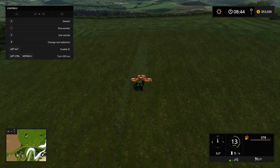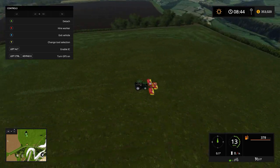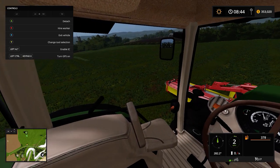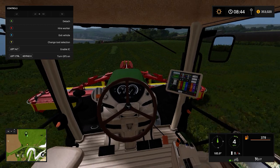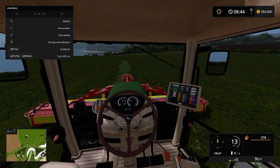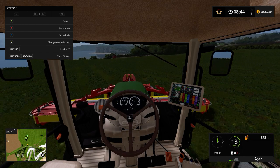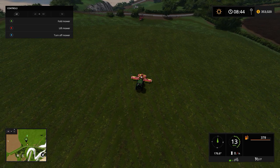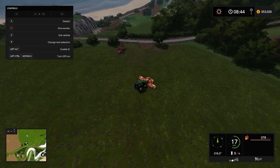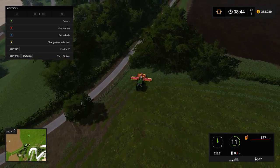So here's the last of it. Gonna do this last little bit from inside the cabin of it. Nice. Alright, so I'm done with that. Let me take this, I'll just shove it over here in the corner for now. And I'm gonna drive my tractor back home.